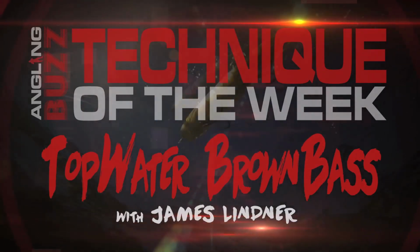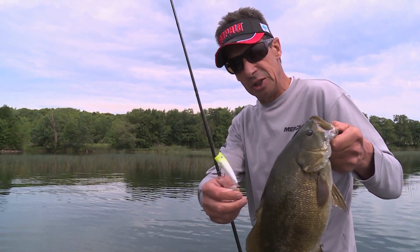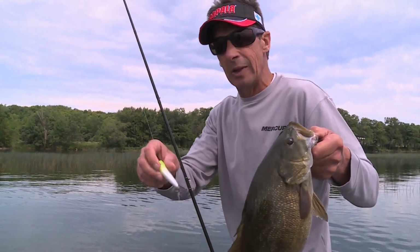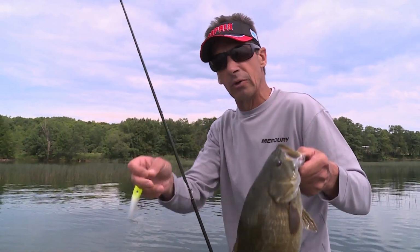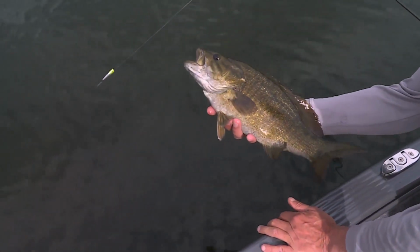Just slurp that popper. Right now, Nick, my son, and I are going to look at some strategies for catching smallmouth bass, any bass for that matter, on topwater. Topwater is a fabulously effective technique for catching smallmouth bass all summer long.